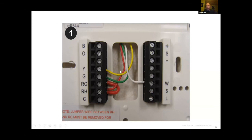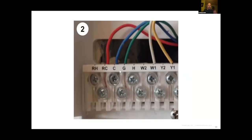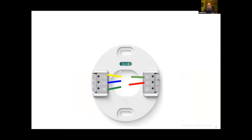We do mention that we pull out our jumper on R, and that's just kind of how we operate that. Here's another system. We got R, C, G, W, and Y. Is this one a match? Yes, it is. Absolutely. Again, these are the things that you're looking for. Looking for R's, you're looking for W's, G's. This is your standard 24-volt thermostats, how they operate all day long.